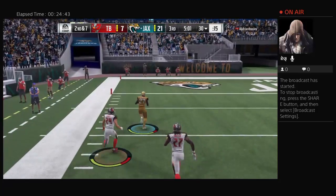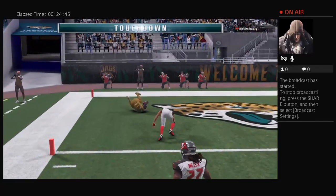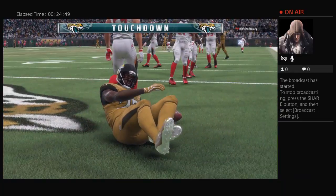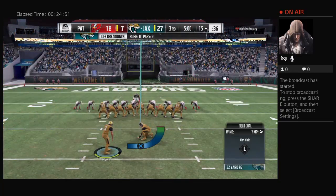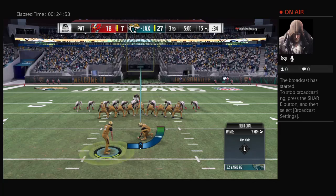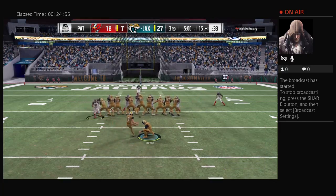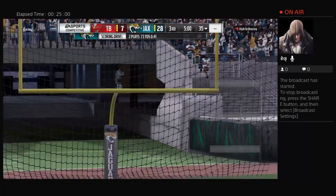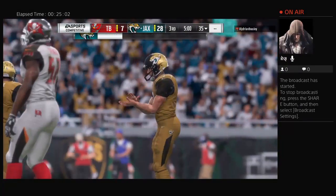There he goes, left side, and he takes it in. Touchdown, Jacksonville. A great effort there. His 2nd touchdown of the night, and the Jaguars add 6 to their lead. Still plenty of time left in the game, but now starting to pull away a little bit. Get some breathing room with that one.